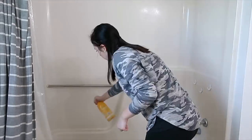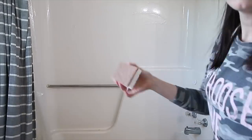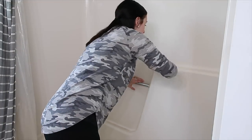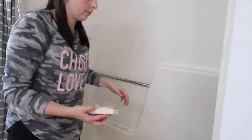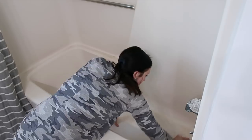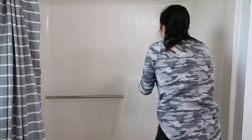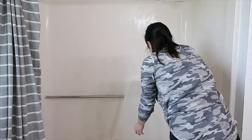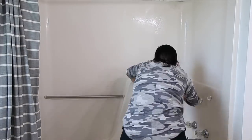Then I started in the shower, just took everything out, and I like to do a mixture of the Method Anti-Bac and then the paste from Mrs. Meyer's. And that is a walnut scrubber from Grove. I just scrubbed everything down really well with that combination. Then I just rinsed it down with water and a cloth.